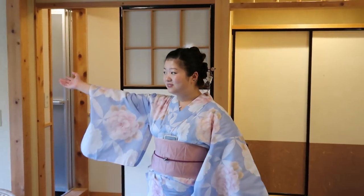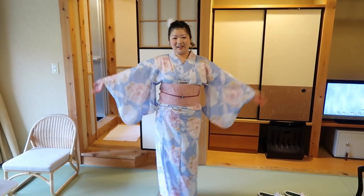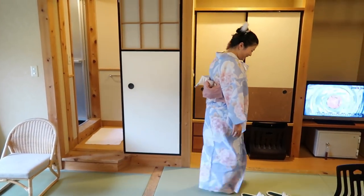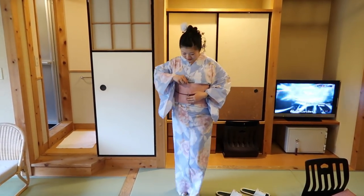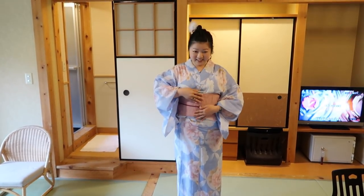And we're gonna go out now to take some photos because there's still daylight. And yeah, I'm so happy. I feel like a princess. Oh, and we have a special pocket here for my phone. Okay, let's go.